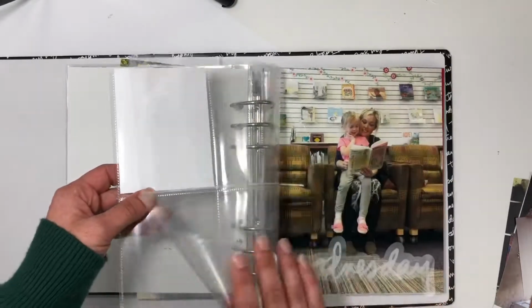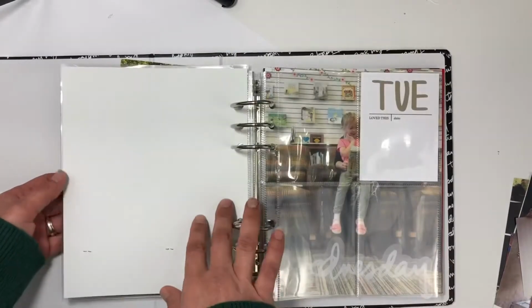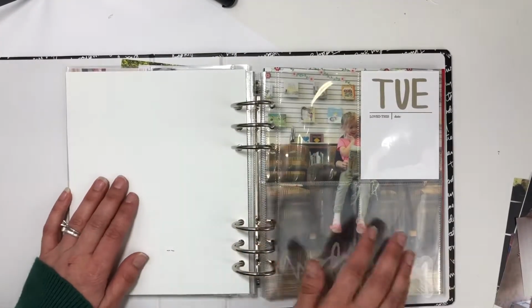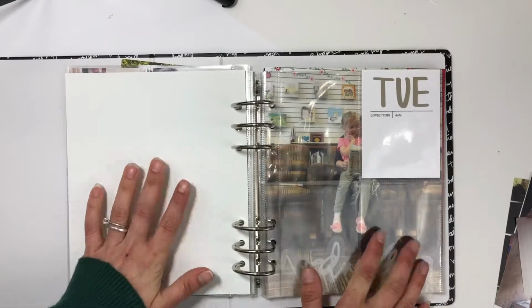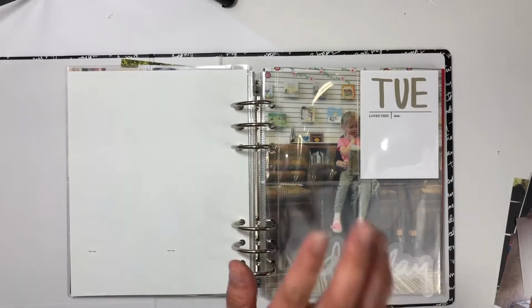And I think I've put in all the page protectors for what I need to do for the rest of this album. So you can watch me put them in. That should be fun. And then from there, I'm hoping to do a video for each day. I'm hoping that will motivate me to keep going. Here we go.